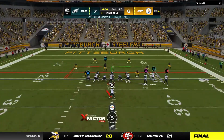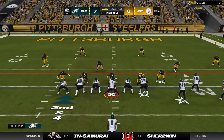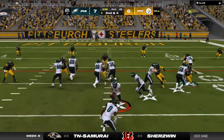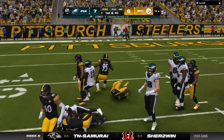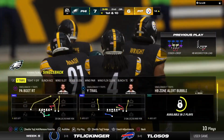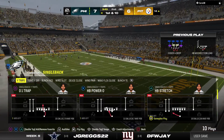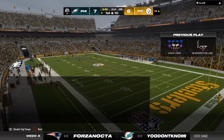From the 20, here's a second down and 4. Once again, it's Swift. And he'll get him inside the 15 down to the 14-yard line. 7 yards there and a first down. That's a good, nice, crisp run for a first down. I wonder if the defense might have been loosened up a little bit, maybe anticipating a pass instead of the run that they got.